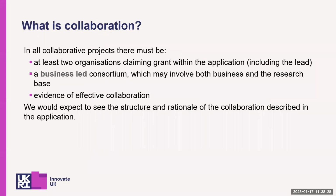So what is collaboration? There must be evidence of a genuine collaboration. You'll need to explain in your application how all parties will contribute to the project and benefit from the collaboration also.